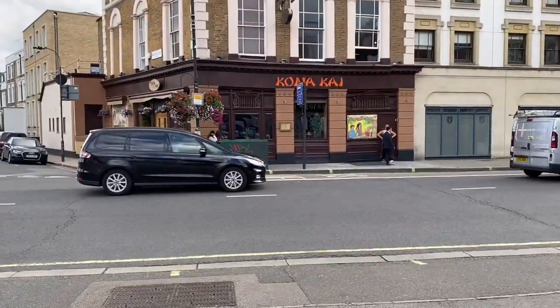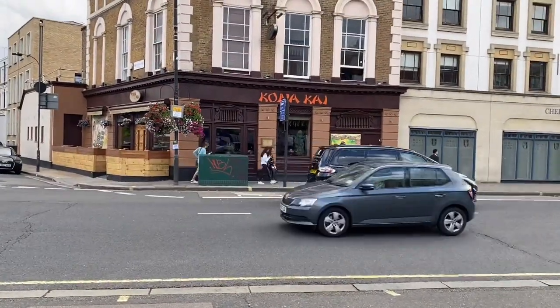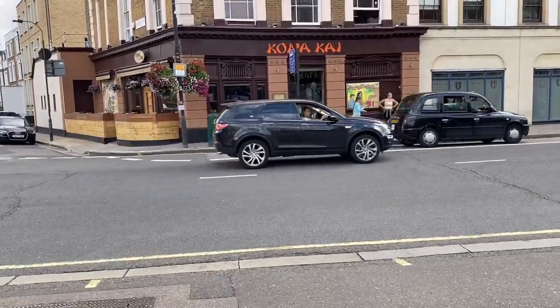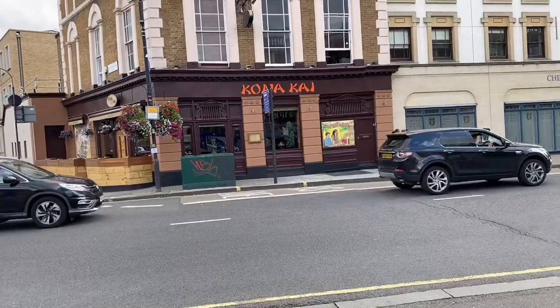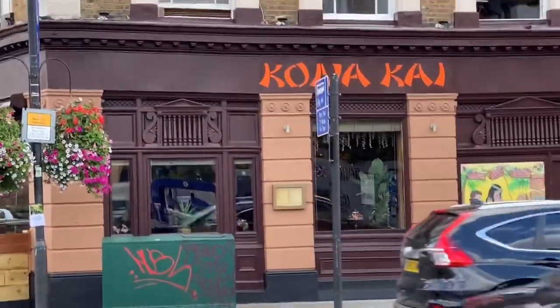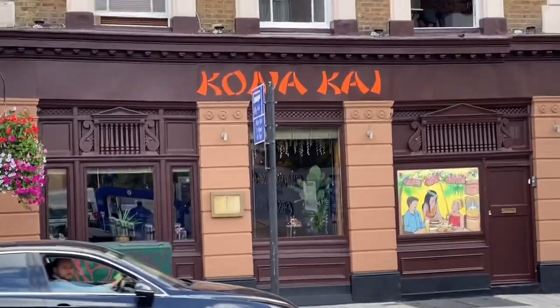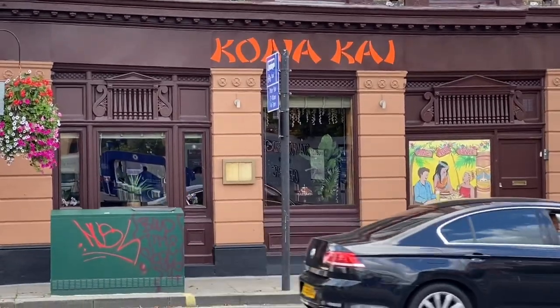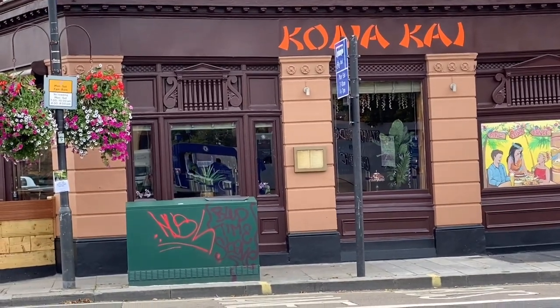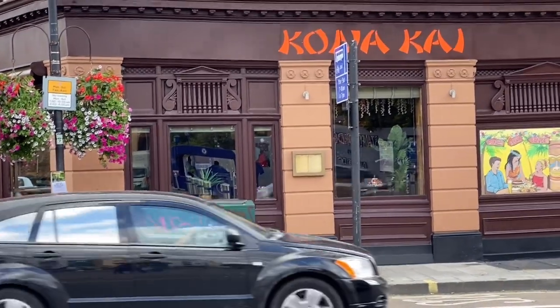Right, we're leaving the ground now, and even one of the restaurants must know that Kai Havertz is coming soon, because just outside the ground, opposite the ground, there is a restaurant called Kona Kai. So welcome, Kai Havertz. This may be his local restaurant when he finishes a match at Chelsea. Chelsea might pay him so much, he will build a restaurant.